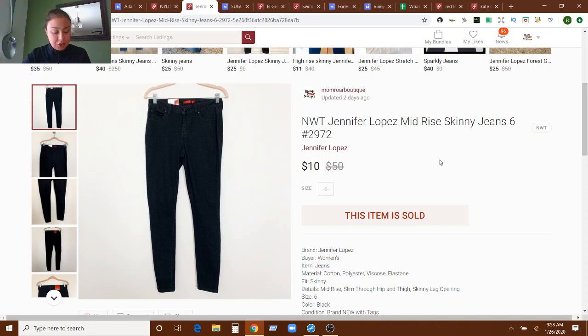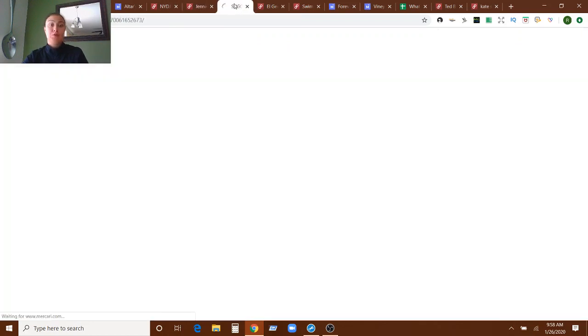Anyway, that was a long tangent, but those sold in 3 days of being listed. I had them up for 15. They were a retail value of 50. They sold for 10. I bought them at the bins. They were super light, so they basically cost me $1.39 or less. So I'm cool with that because it was super fast.